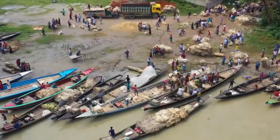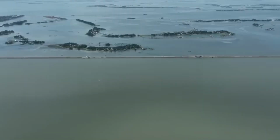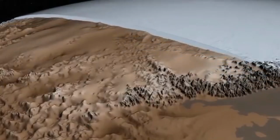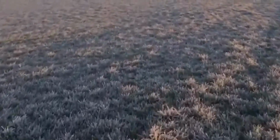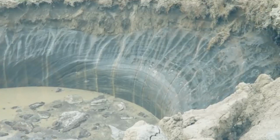Countries in the southern hemisphere are facing an even greater disaster. The entire country of Bangladesh, with a population of 160 million, is submerged. As countries beg for help, geopolitical tensions rise. However, the affected area is so vast that finding aid is incredibly difficult.